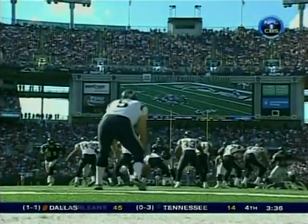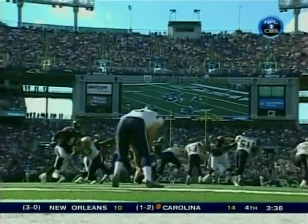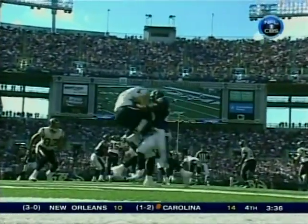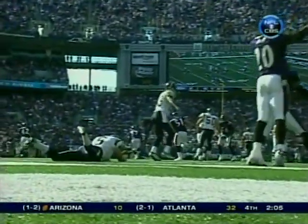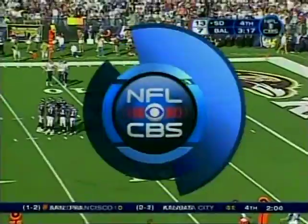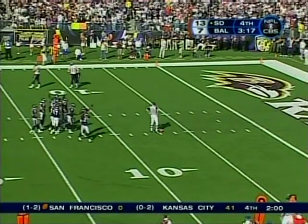Bad snap, but they finish the play. They recognize an opportunity here. I mean, that could have been a big, big play. So they mark the ball at the 7-yard line.